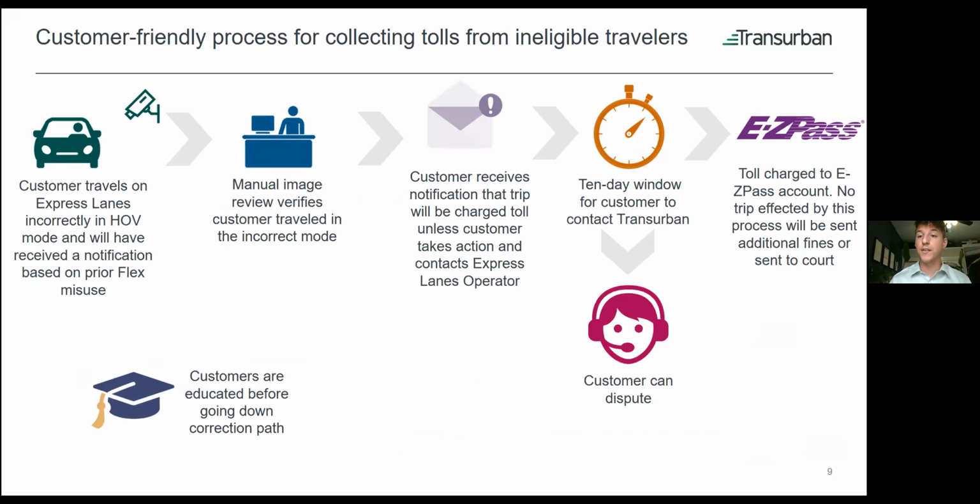And if we see the person is misusing their flex, where they have fewer than 3 people and they're in HOV mode, we send them an email saying, hey, we're going to charge your EasyPass account because we saw you in the wrong mode. We give them a chance to dispute. So we give them a 10-day window to call us or email us to say, like, hey, I had a child lying in the back of my car.